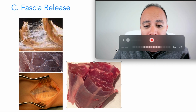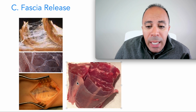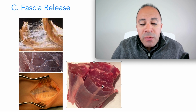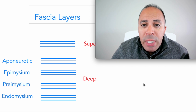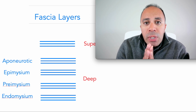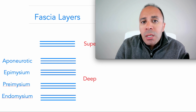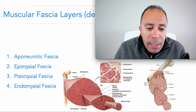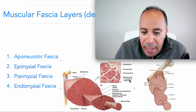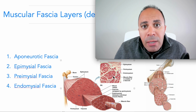Next time you go to buy meat, you will see that white filament, which is actually the fascial layer wrapping a group of muscles, individual muscles, and each individual muscle fiber. To make things more complicated, but don't worry, the treatment is very simple, each of those layers has 2 to 3 sub-layers on top of each other, and the deep layer is divided into 4 subcategories: the aponeurotic fascia that wraps a group of muscles, then the epimysium that wraps each individual muscle, then the perimysium wrapping a group of muscle bundles, and at the end each individual muscle fiber is wrapped with the endomysium.